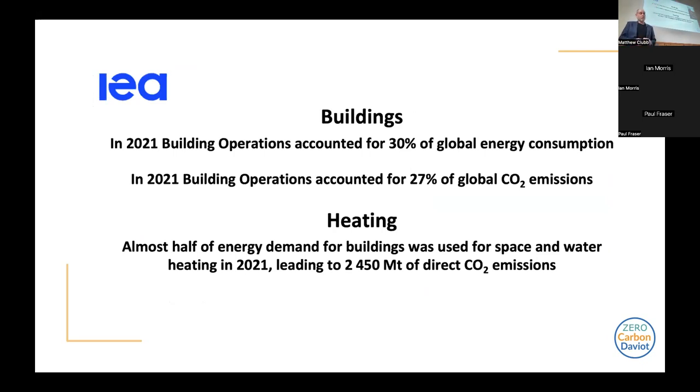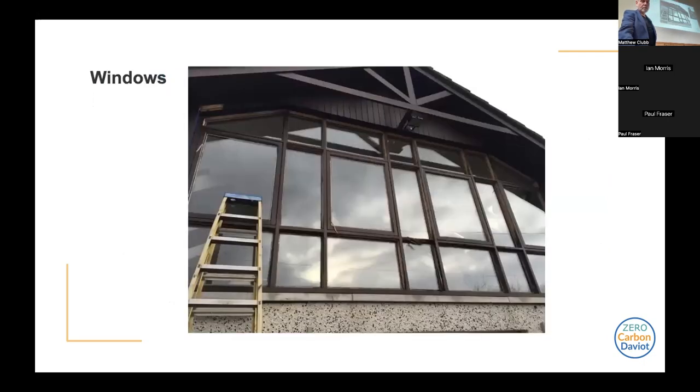In 2021, building operations accounted for 30% of global energy consumed, and 27% of global CO2 emissions. Almost half of the energy demand for buildings was used for space and water heating in 2021, leading to megatons of direct emissions. And that's just hot off the press last month.